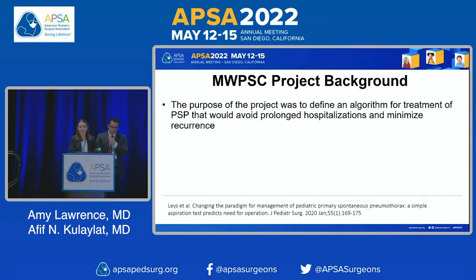So I just wanted to briefly review this Midwest study because it was designed, again, with the purpose of defining an algorithm for the treatment of spontaneous pneumothorax that would avoid prolonged hospitalizations and minimize recurrence. This has been presented at APSA previously, but we utilized this pathway as part of our protocol at NCH, so I wanted to review some of the key components.